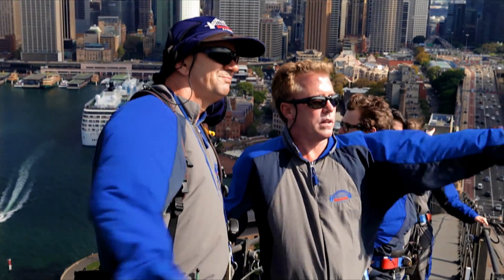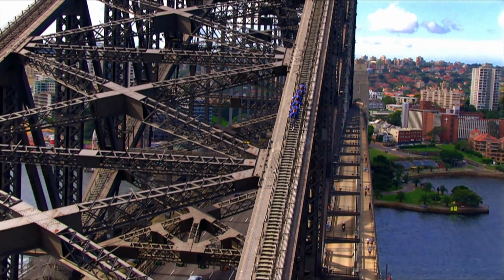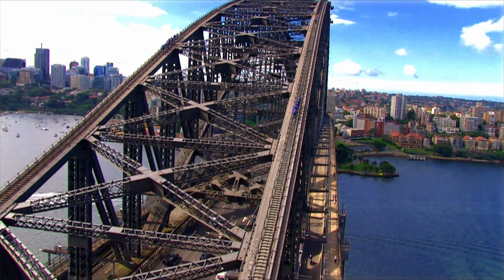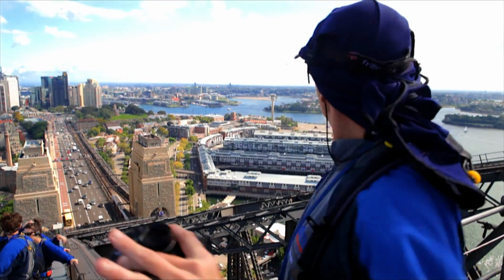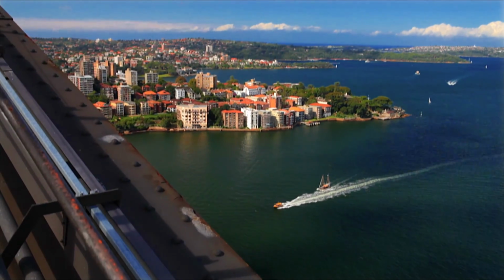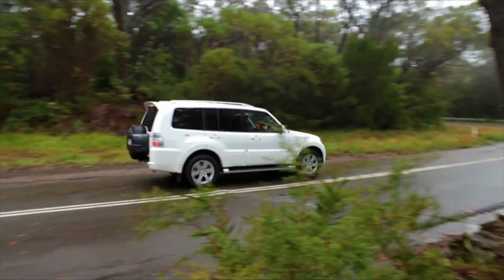I see lots of other people climbing the bridge. How many people come through this every day? A record-breaking day will see 1,800 people, and big numbers. You've got views of the whole of Greater Sydney, right out to those Blue Mountains, right down to the Southern Highlands, out to the Tasman Sea, part of the South Pacific.